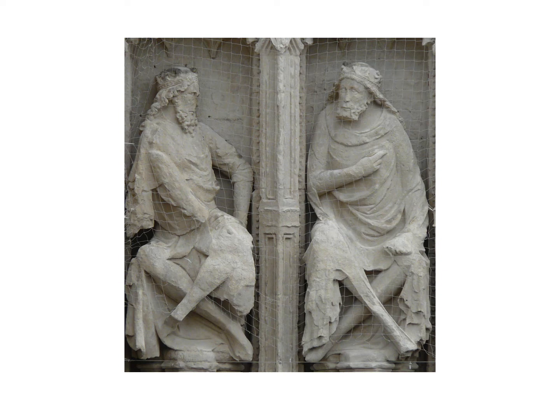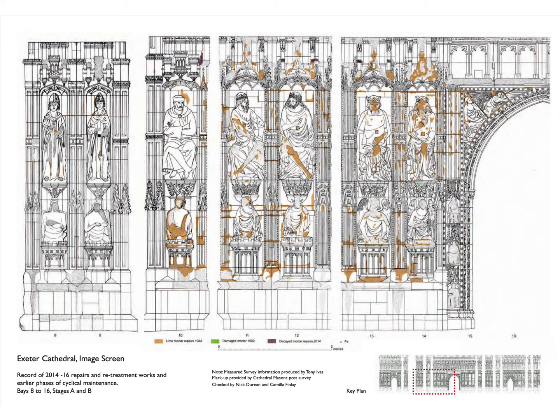Netting provides essential protection from roosting birds. Conservation record drawings overlaid with information from several repair and inspection programmes provide a very useful record to refer to during inspections and ongoing conservation treatment.